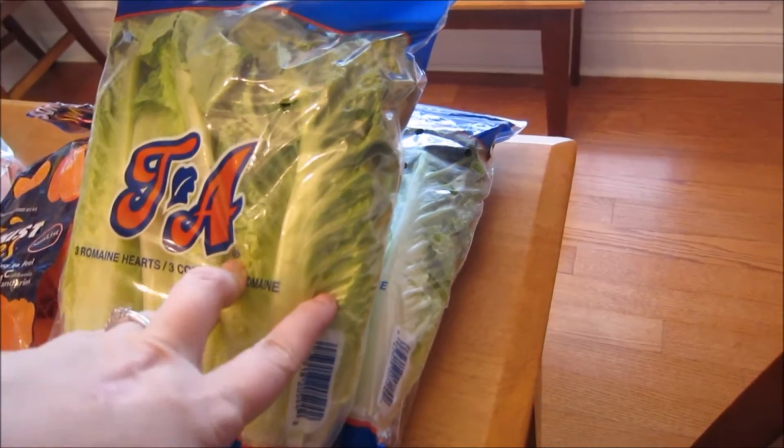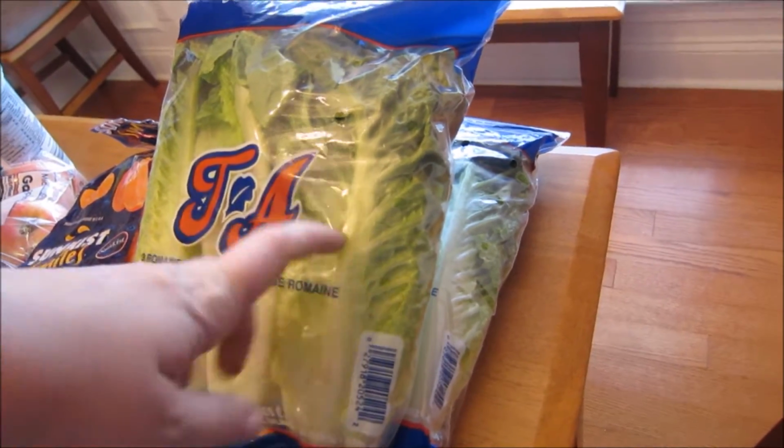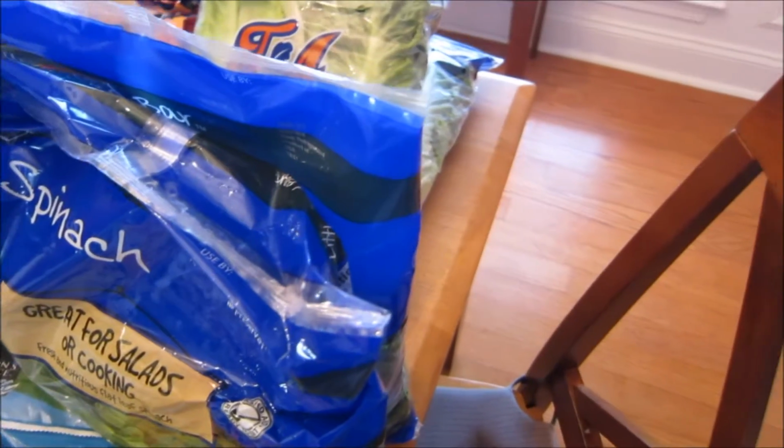These are such a great price as opposed to like the Kroger's and Walmart's and stuff. These are $1.99, I want to say, for the 3 heads. And so we pretty much grab 3 or 4, sometimes even maybe 5 of those every week to have on hand. And we'll cut them up.